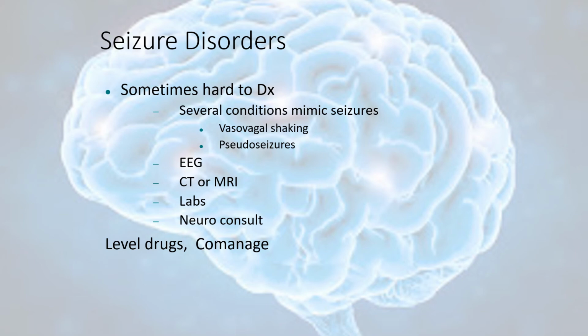Vasovagal shaking will actually occur if you have a person that has a vasovagal episode, vasovagal syncope. They will have a little bit of shaking of their arms and legs. Some people mistake that for the acute tonic-clonic reaction in a seizure. You need to be careful.